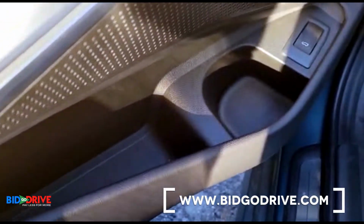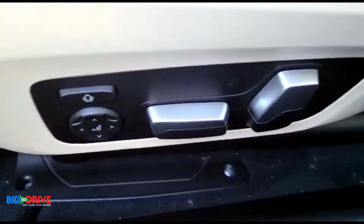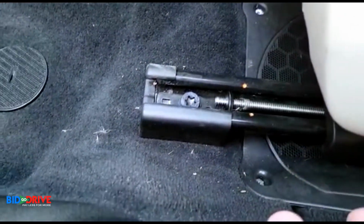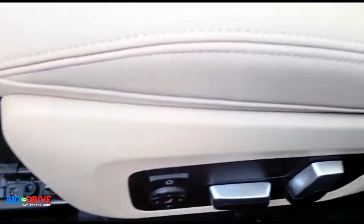Look at the cups here. No water inside there. It's clean here. Tracks clean also. No water line, so doesn't look too bad.